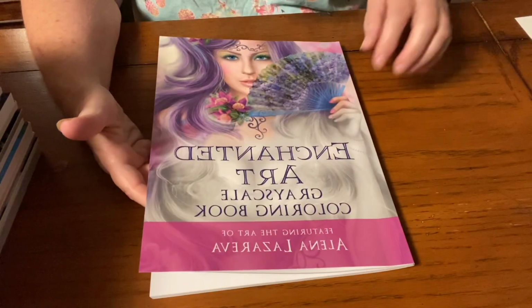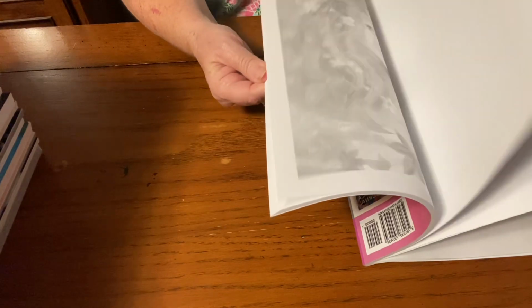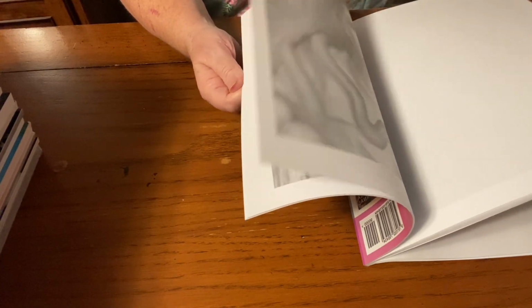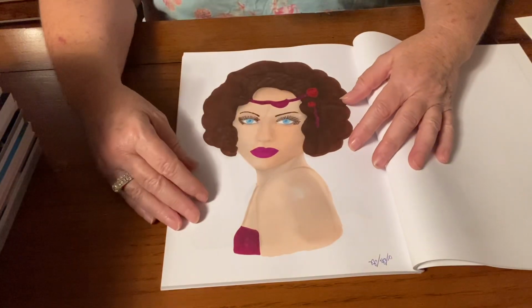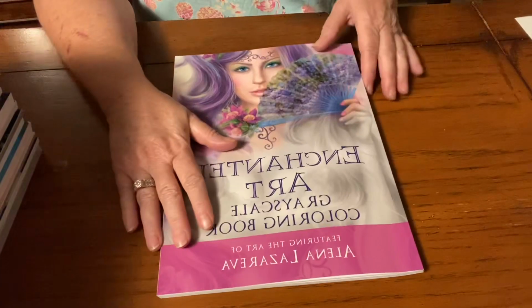And the thing is with these, I think she has, it's like a double set. I think. Maybe not with this one. No, I don't think it is with this one. But practice makes perfect. Practice over the years makes perfect.